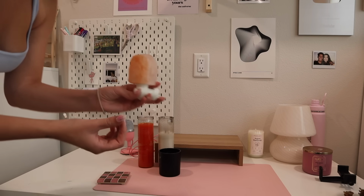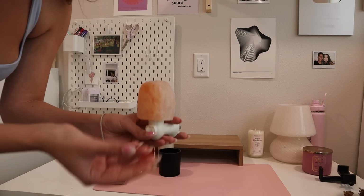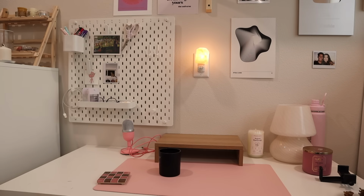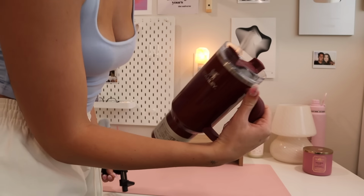Is anyone else's salt lamp constantly leaking? I've never had this problem before, but this one is always wet and I don't know how it gets like that. So please let me know in the comments, what is the problem here? Also, how cute is this? My newest purchase.